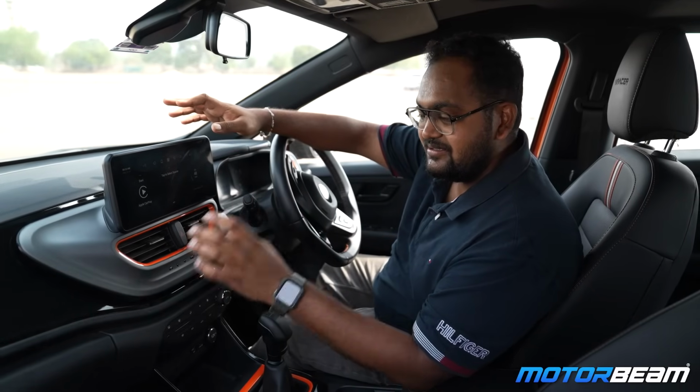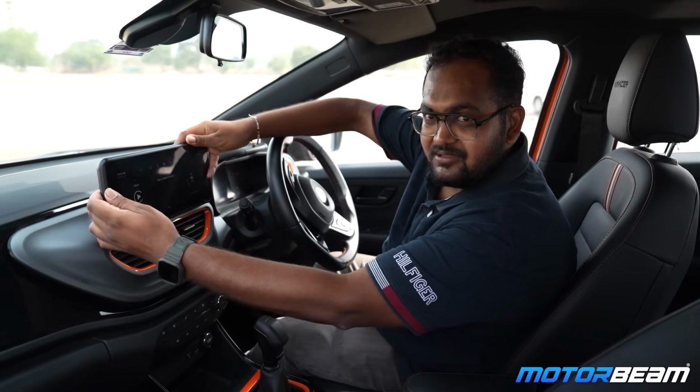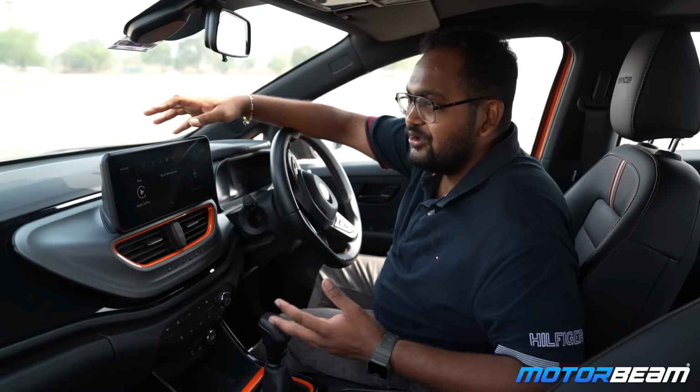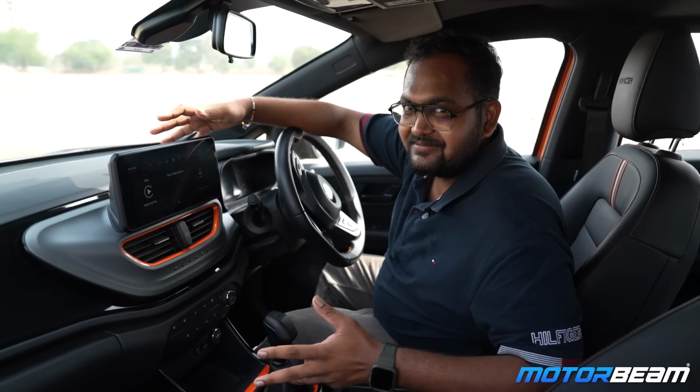And then there is the squeaking noise. I'm just going to reduce the fan speed. Can you hear this? So this squeaking noise keeps on coming when you are driving through a bad patch of road, or even if you go through a set of rumblers, this noise keeps coming.